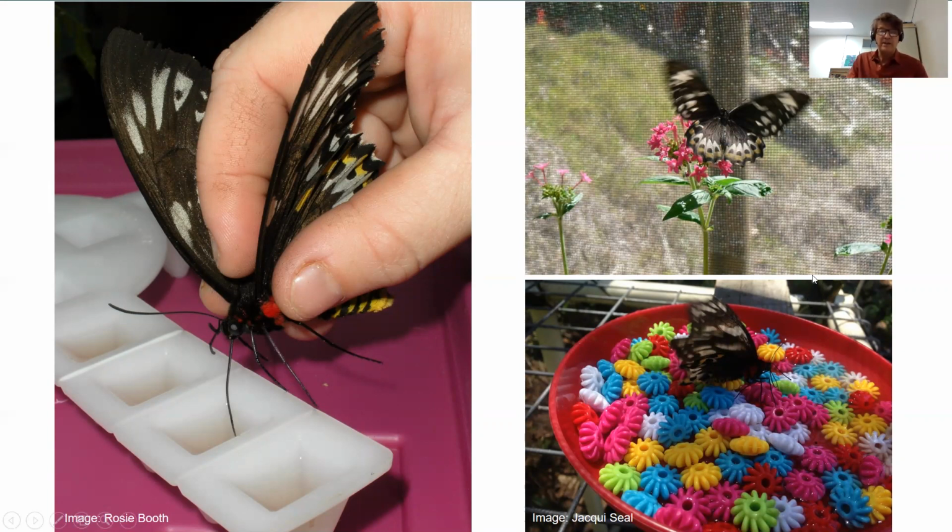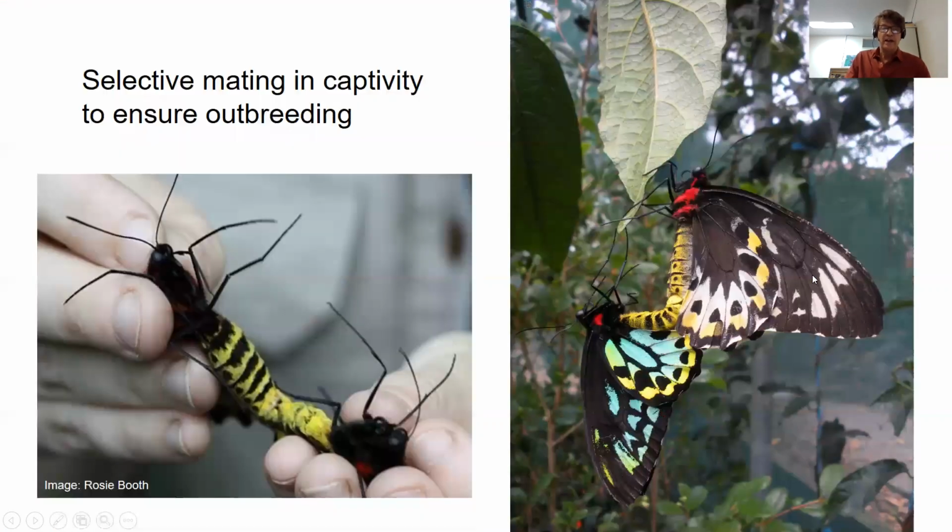Once we have males and females that we want to mate, we did initially start letting them choose their own mates by putting the males and females together and waiting for them to do what they need to do. But it became obvious to us that it was much more efficient and we could get the pairings that we really wanted by doing hand mating, which is shown here at David Fleay Wildlife Park. So that's been the key to success of getting the female and male pairings that we're after.